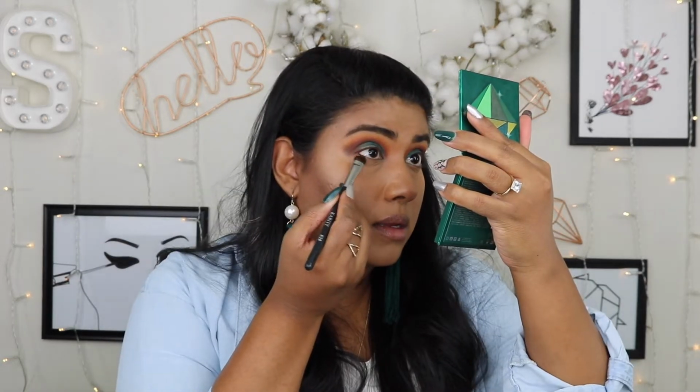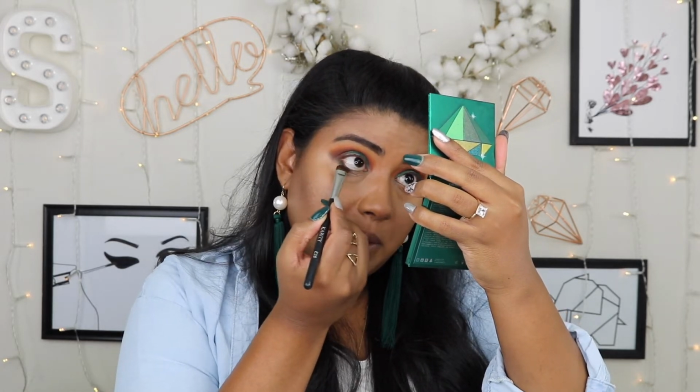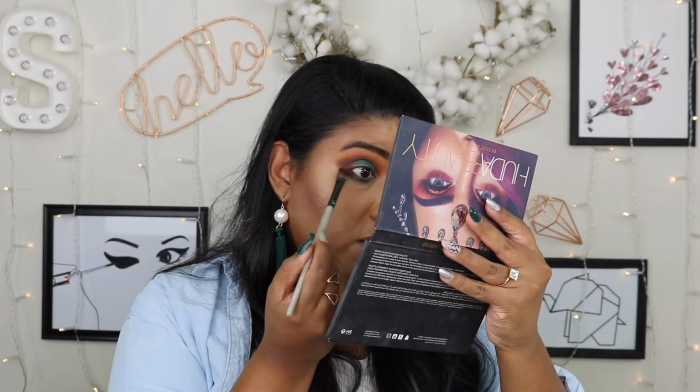I can go to the bottom lid with this right here. Maybe I should do that. So it's definitely darker and definitely pigmented. Now I'm going to take Oud to my outer V on my bottom half, right here. Just so all of it blends in better, you know?